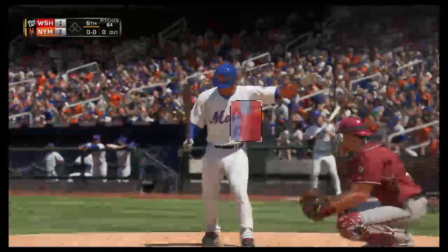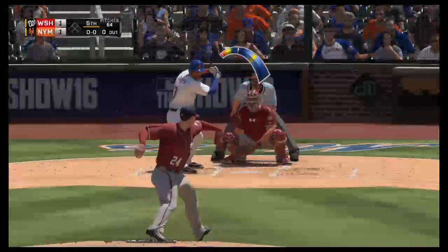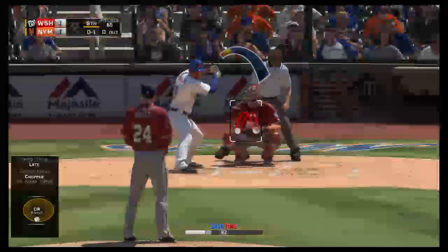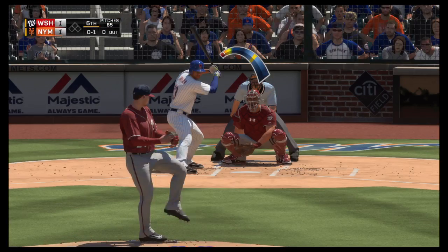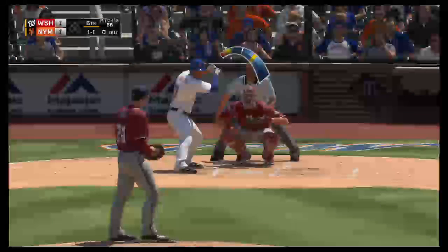Cabrera gets things started here in the 6th for the hometown team. A ball. Chopped foul over towards the dugout. Awfully close with the slider there, but it's 1-1.